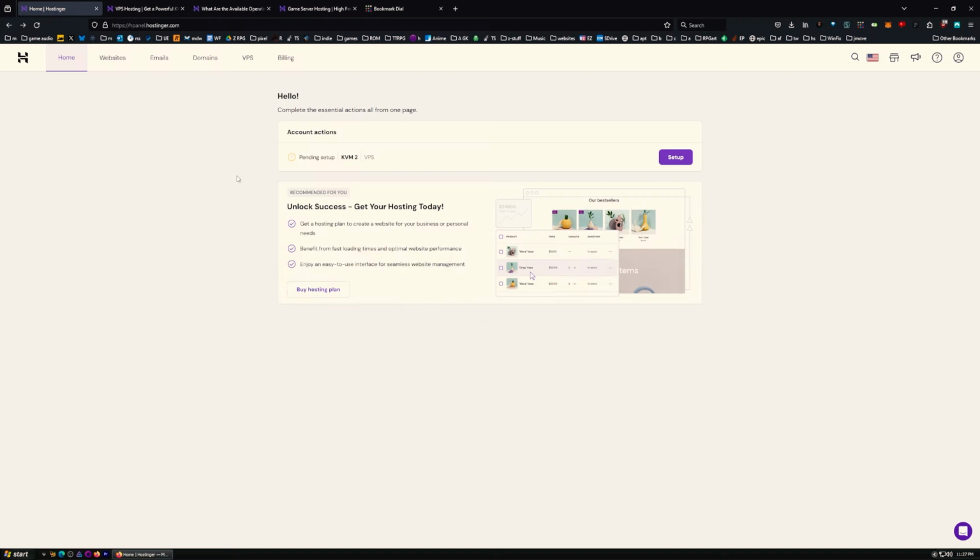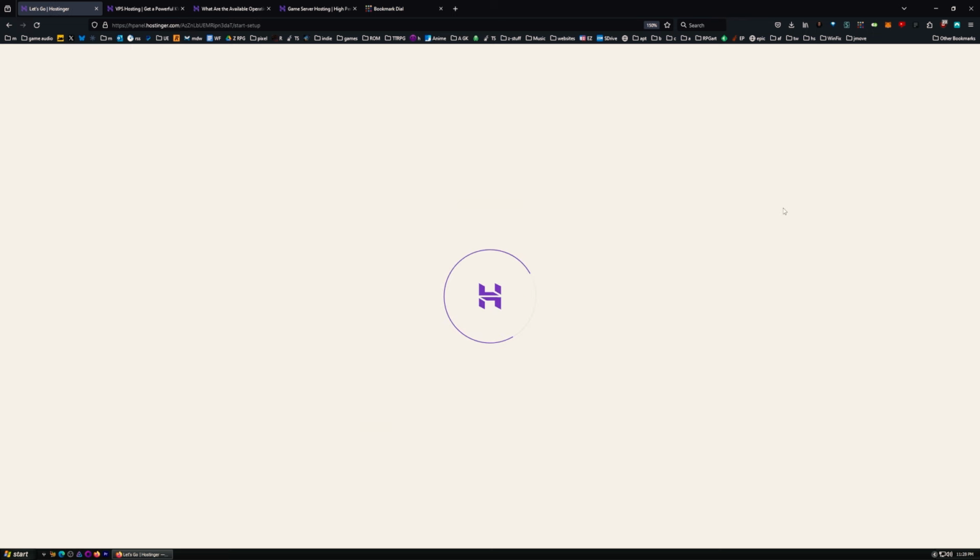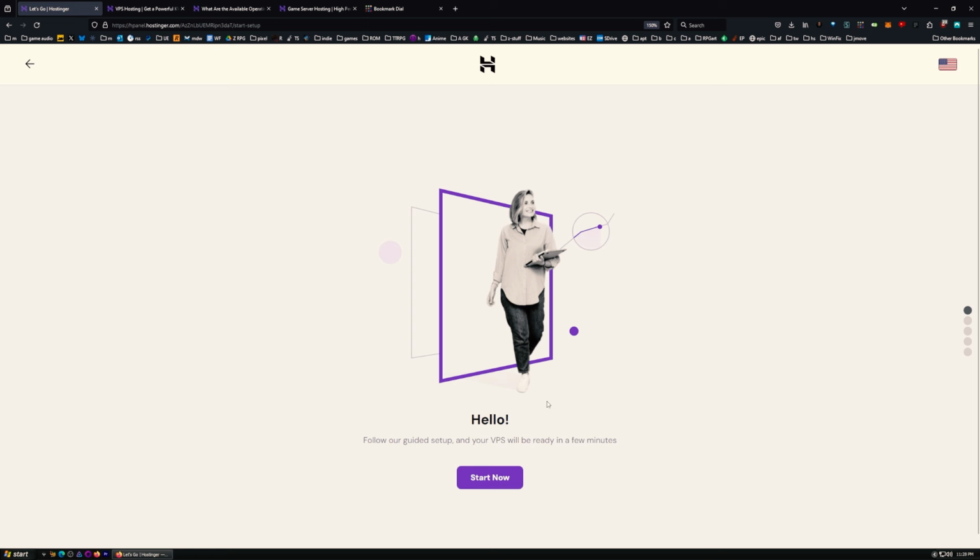You're going to be greeted with this page, and it just says, all right, pending setup right here, KVM2. So let's go through the setup process. I wanted to do this the first time with you. Maybe I know a little more than some people, but a lot of people know more than me. So this will be an idea of what it's like to go through the setup process. We'll see how easy it is.